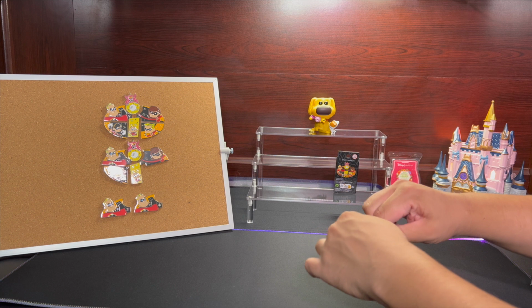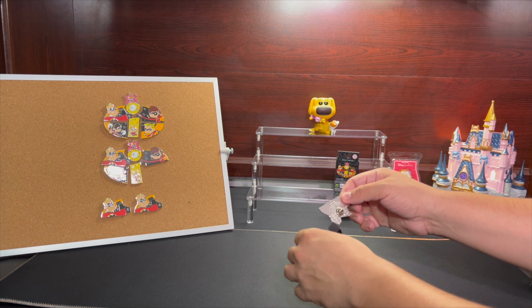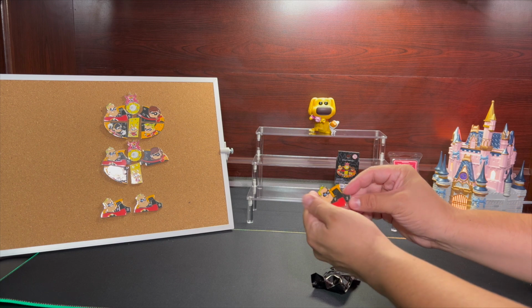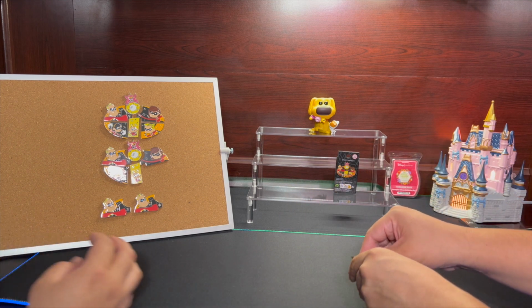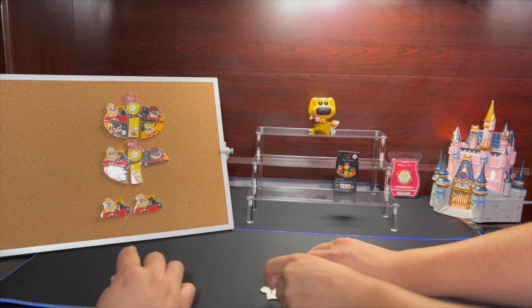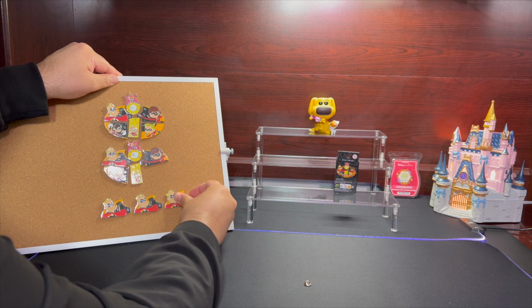All right, you guys, here we go. Please, Dash. Come on, Dash. Here we go, Dash, you guys. I'm scared. Oh my gosh, you guys. We've pulled five Mr. Incredibles, you guys. So that is our luck.